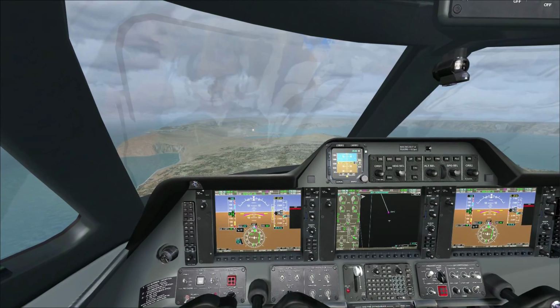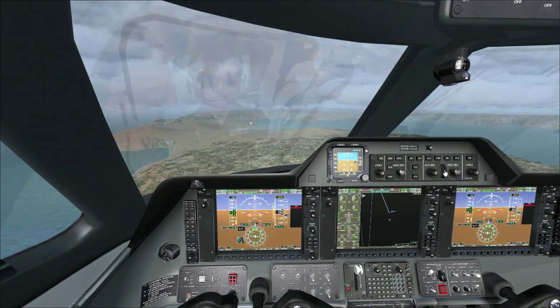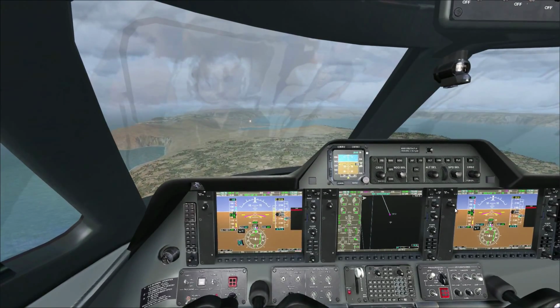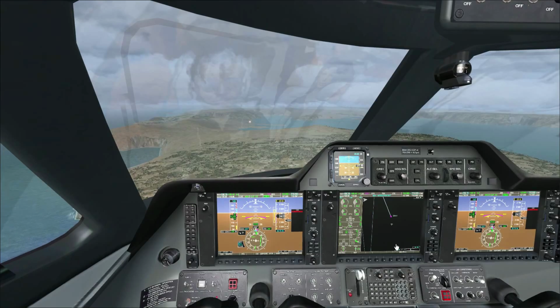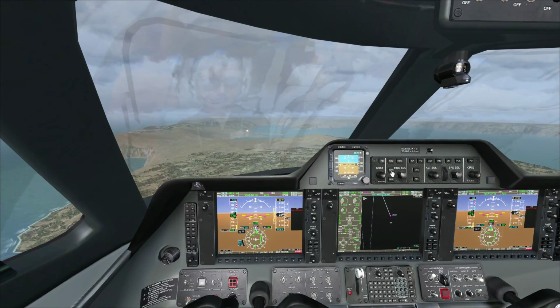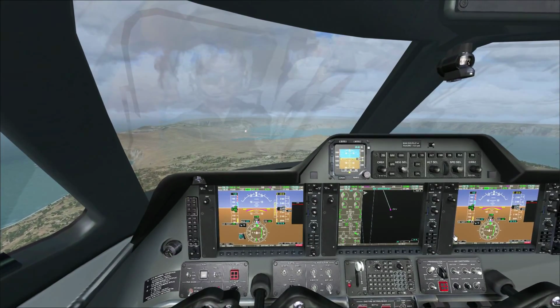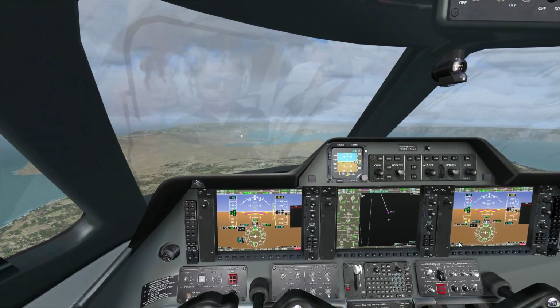Yeah. Quite quickly. We've got this big mountain in front of us, which is a bit of a hindrance, and I don't think this localizer's picking it up, is it? It doesn't appear to be.